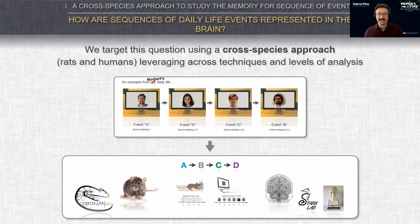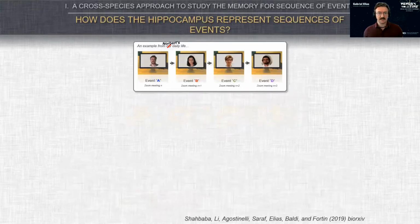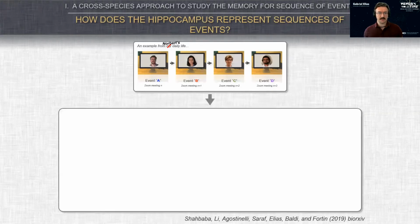Now, the key manipulation here is that all of these items are presented at a common location. This removes spatial cues from the equation and ensures that the behavior is really dependent upon the temporal features of these items. Also, from a cross-species perspective, it works out pretty well because human imaging tends to benefit from the subjects being stationary.